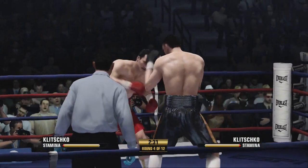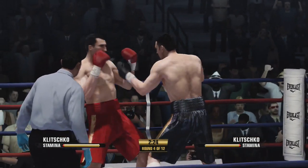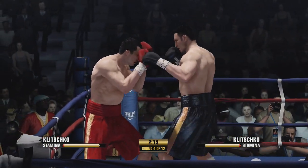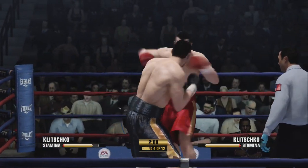Comes across with a hook up top. Wladimir Klitschko's showing us that he's aggressive, but this is not a good kind of aggression. You can be countered this way. Yeah, it's a reckless aggression. You know, he's just walking in there with these big wide punches. Something's going to come in between.